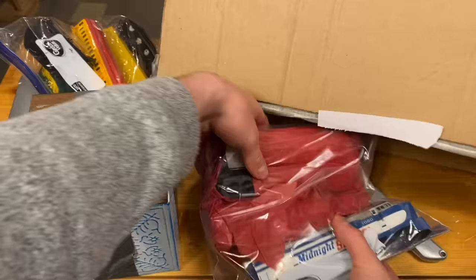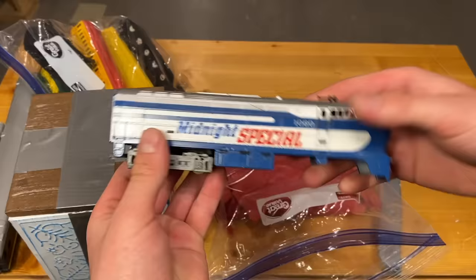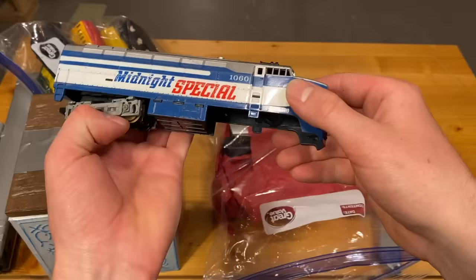And then finally, here are the locomotives. Here's your classic Tyco Midnight Special Shark Nose. Paintwork on this looks to be in pretty good shape, but it's missing its powered drive.